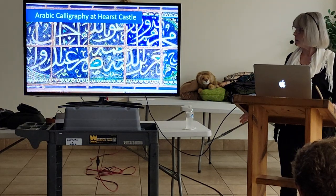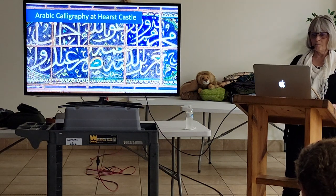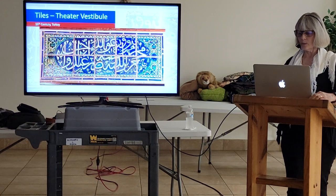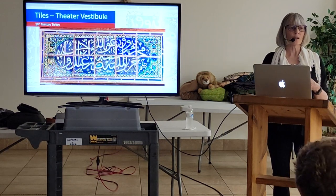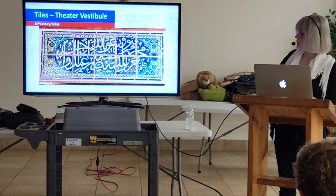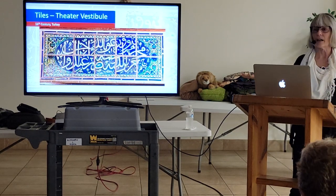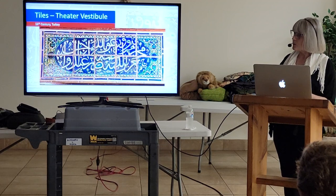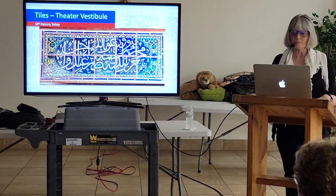So let's get back to Arabic calligraphy at Hearst Castle. And we all know and love these tiles, 16th century Turkey. We see them every day. And I've heard some guides say that some of the tiles are upside down. I've heard guides say that the word God is on these tiles. I'm sure that somebody on your tour told you that and you believed them because they happened to be from the Middle East and you figured they were right. Well, neither one is true. What is true, that we all know, is that they're jumbled.